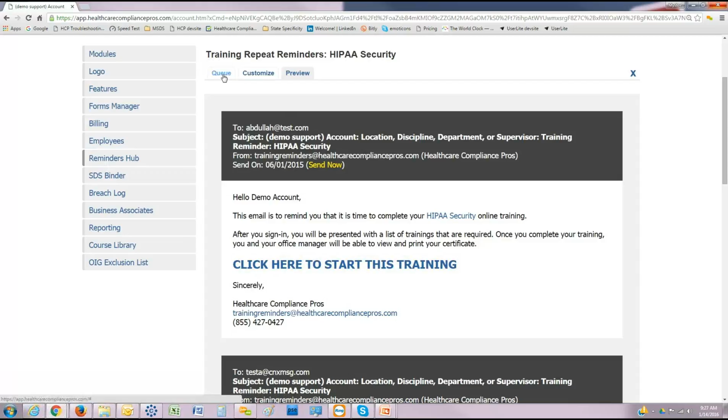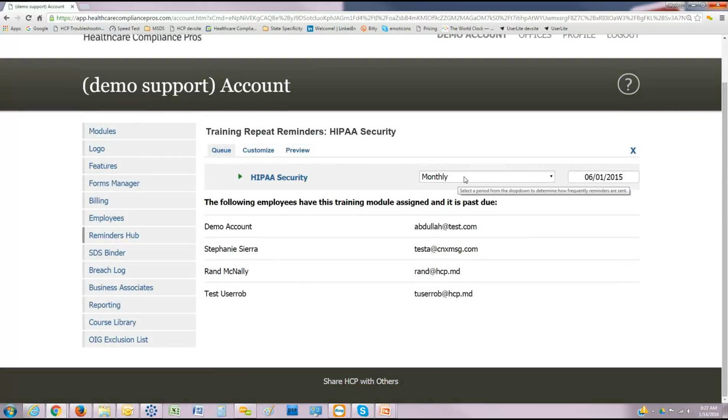The way that the Reminders Hub works is that these emails are sent to go out on a monthly basis, but they will only go out to the employees who have the training due. So if all of your employees complete their training within 1 month, they will not receive an email reminder the next month. They will not receive a reminder until 12 months from their completion date when the training is due again. Now, if a month goes by and they have not completed their training, then they will receive an email. So these emails go out on a monthly basis as long as there is training due. But once the training is complete, they essentially go to sleep and you won't receive any more emails until training becomes due again.